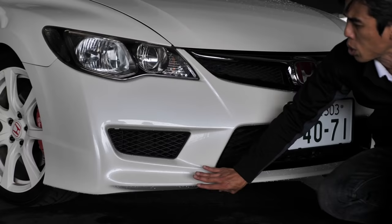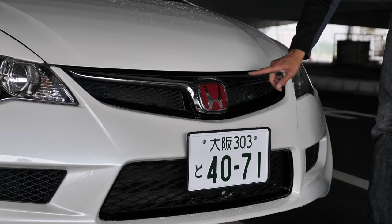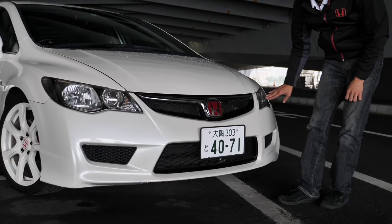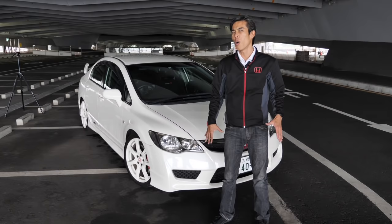And the grille is also of a different design. And now you've got the really huge red emblem that signifies it's a Type R. And this dark chrome here kind of gives it a little more classy accent. It's kind of a more mature Honda Civic Type R. But despite its very sedate and civil looking design, the actual performance of this car is far from that.